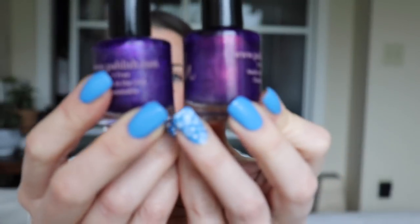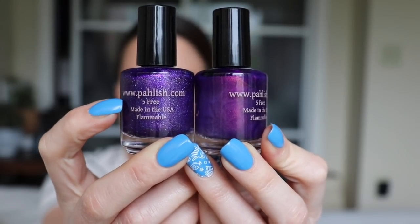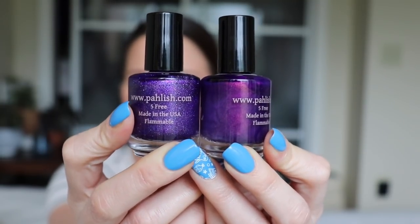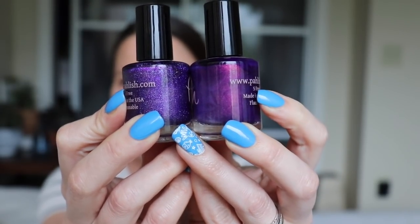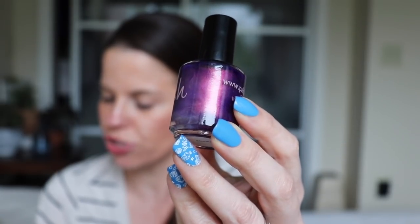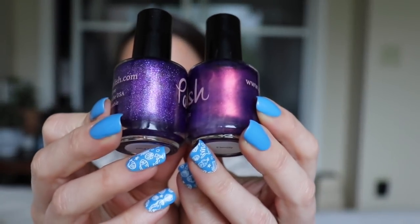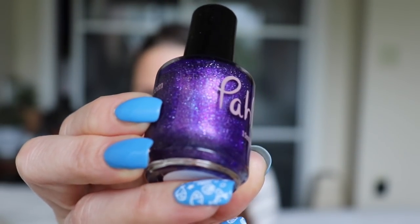The purple base, to me, The Fool is a little bit more of a cooler purple, whereas Eternity is a little bit of a warmer purple. I'm pointing at it either way if I'm wrong. The shimmers, you can see here obviously that Eternity has this really nice red shimmer. There is no shimmer that I can see in The Fool. It just has this really nice scattered holographic in it that you can see there.